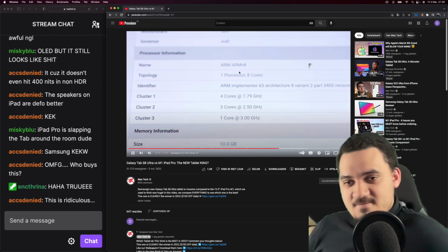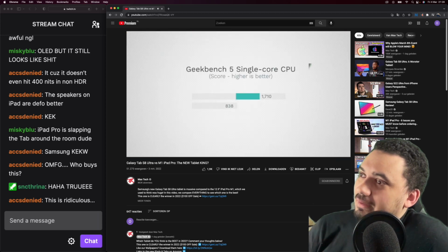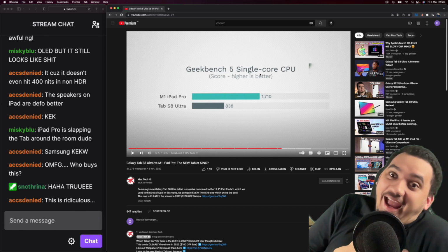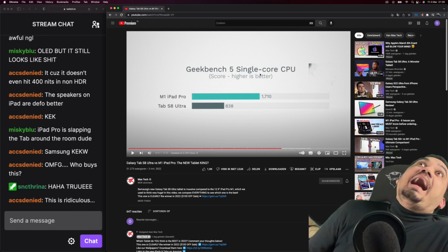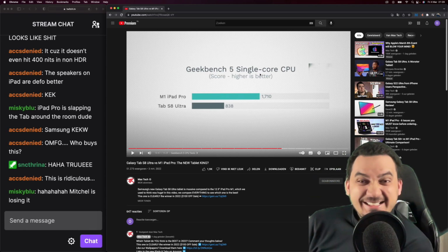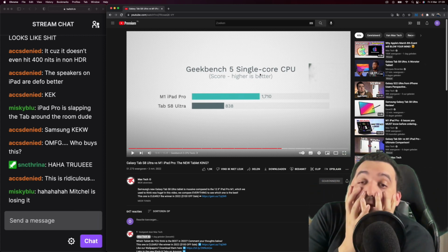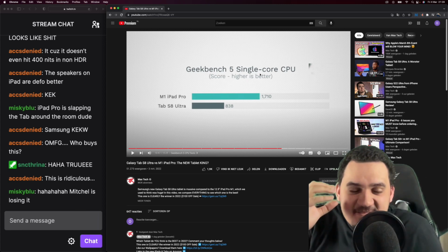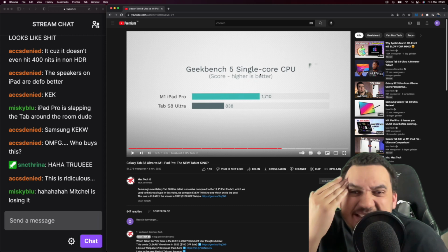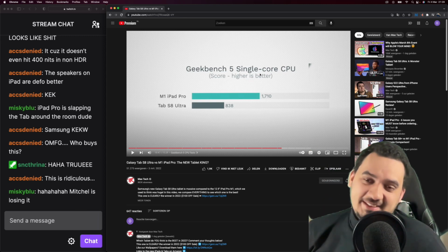Compared to the legendary M1, and here in Geekbench 5, well, we have a significant difference. The iPad's single core performance is what the fuck is Samsung doing? Why would you even consider picking this thing up?